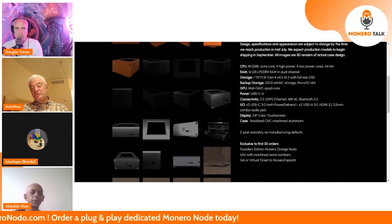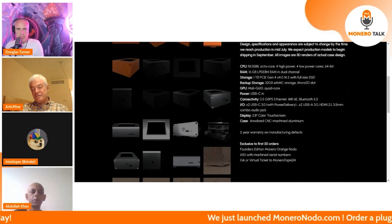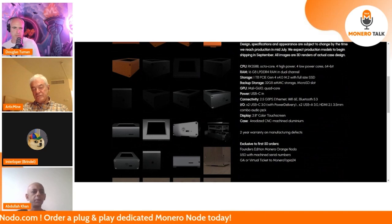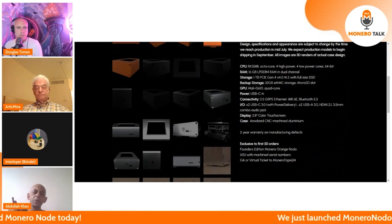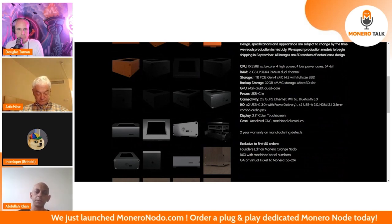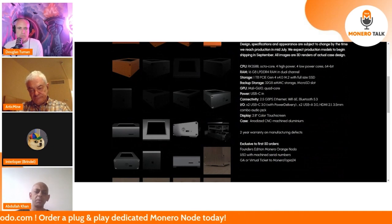Right. Also, the USB-C ports and the regular USB ports are not 2.0s, those are 3.0s. We're looking into it supporting RAIDs and all, but to be honest, our focus from the start, and Doug and I talked about this at length, has been Monero, and definitely this thing has been designed for Monero. We've looked at all those little details that somebody would normally miss.